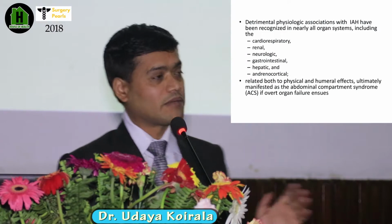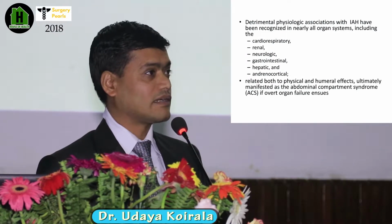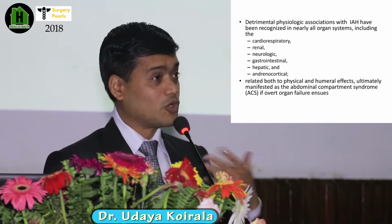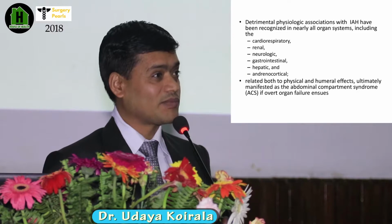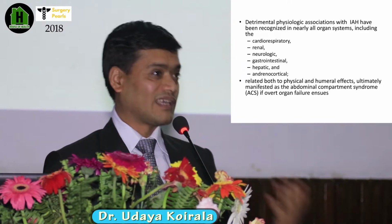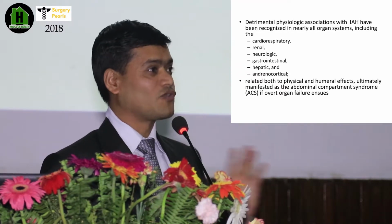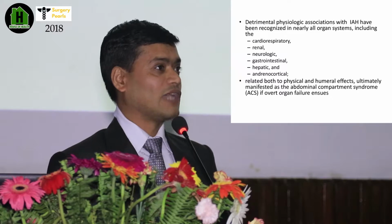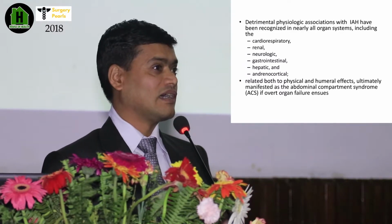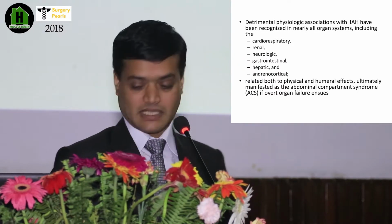With abdominal compartment syndrome, almost all organs are affected. Most of the patients have tachypnea, we say respiratory failure. They have anuria, we say renal failure. Respiratory failure, cardiac failure, and we just focus on those things. We don't focus on abdominal compartment syndrome, and we don't focus on the preventive measures that were actually needed for the patient.